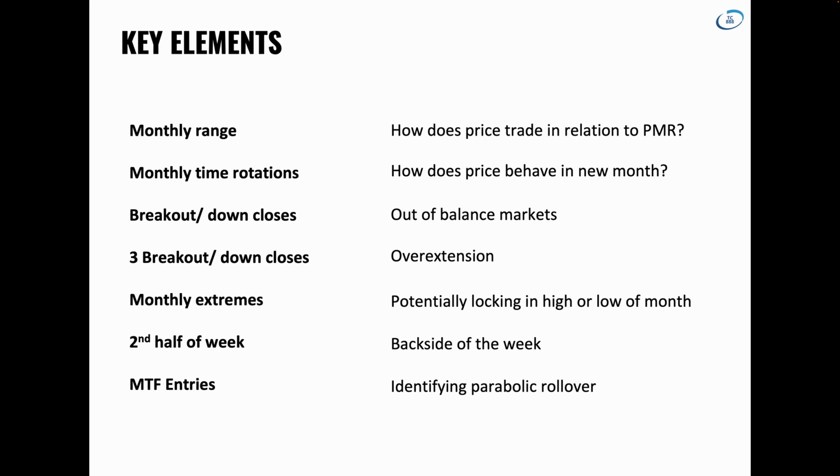So we look at markets that close out of balance. I look at this typically with TPO charts. If you look at the close in breakout, that's an additional signal. This shows you that the market is really overextended and out of balance. And especially if you get a couple of those in a row, it shows you even stronger that it's an overextension. And it also makes it a better signal once you are at the monthly extremes.